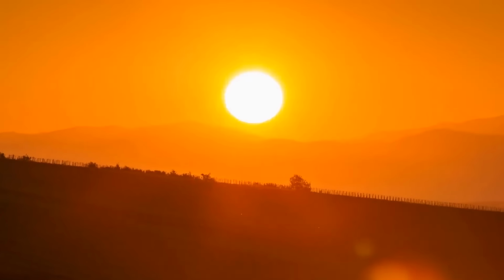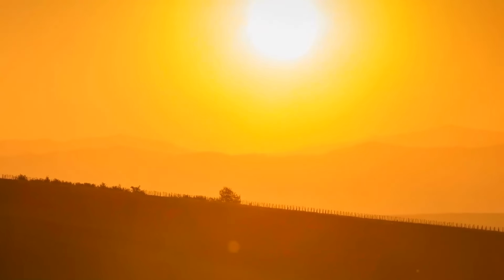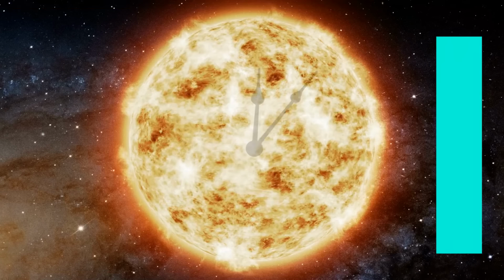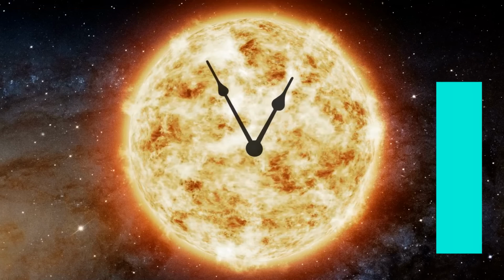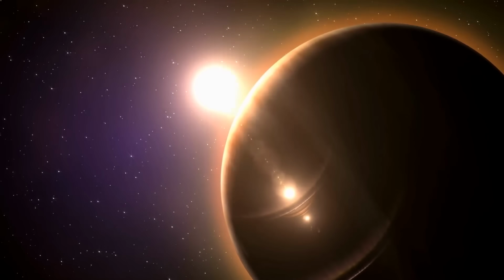So now you know how the sun works. Now, what happens once it reaches the end of its life? Well, here's the twist. Our sun has a limited supply of hydrogen fuel. In about 5 billion years, it'll run out of its fuel. After that, the star will undergo some big changes.